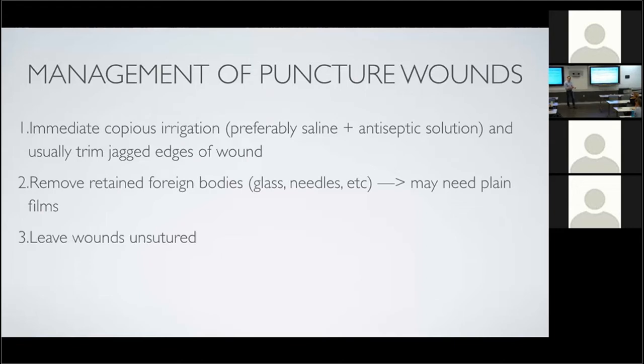You do not suture the wounds, so you just let them heal by primary intention. And they will close up on their own, so you don't create an anaerobic pocket in there. And then you think about tetanus prophylaxis. Now, in this case, would you give antibiotics?